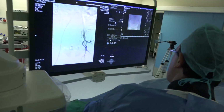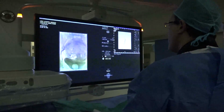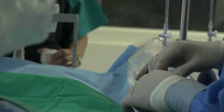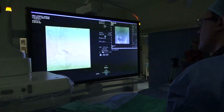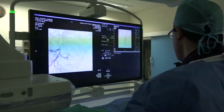Within minutes, the images of the convoluted multiple fibroid arteries on screen begin to disappear. It's known as a pruned tree. The results are almost instantaneous. Yeah, I'm very happy. Okay, so we're just going to do a little run over here. Should show. So the uterine artery is still supplying, but there's much reduced flow inside of it. We are finished.